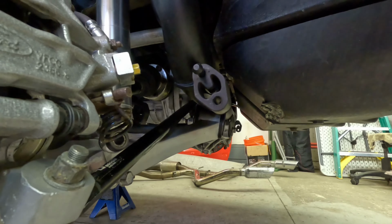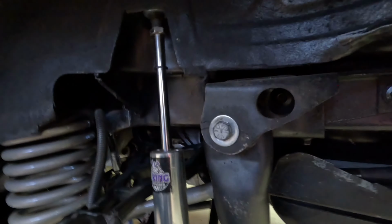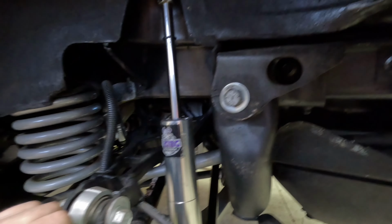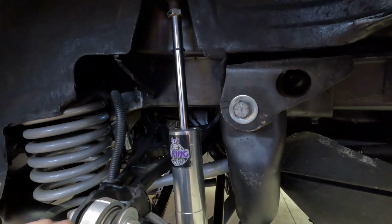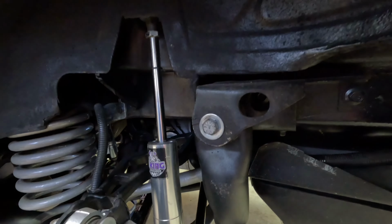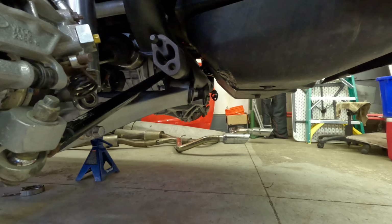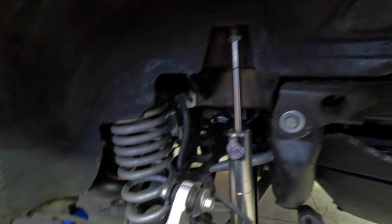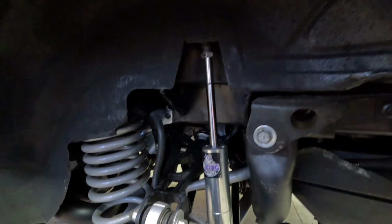So what we're going to do is put a jack on the back of the center of the subframe. We're going to take off each of these bolts on each side. I'd tell you what size they are, but it probably wouldn't be the same as if you have original ones. But we take each of these out, and then we slowly lower down the back of the subframe, and then the springs will come out. And that's pretty much it. Next would be going up top, taking the shocks out. So here we go.